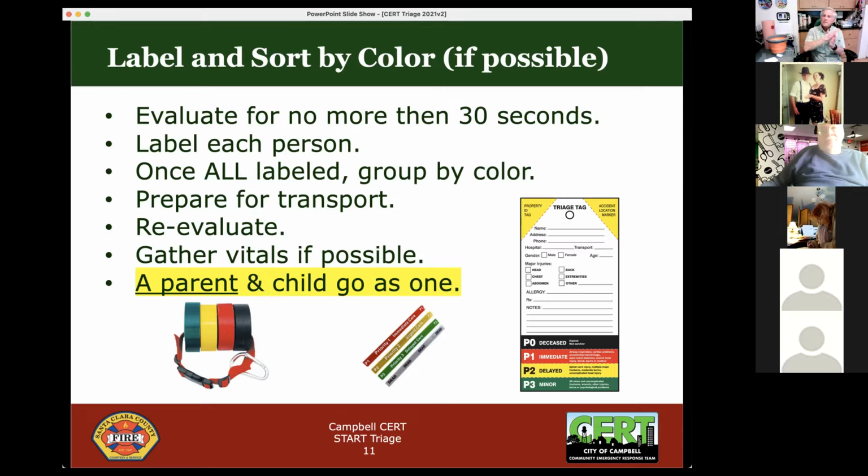Then, once everybody's labeled, you want to sort them by color. And this is actually more important than you think. It's not just because we want them sorted for convenience's sake, but because we're actually preparing for transport at some point in this mass casualty incident.